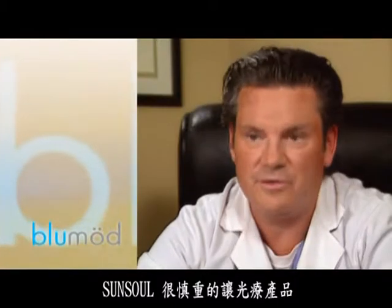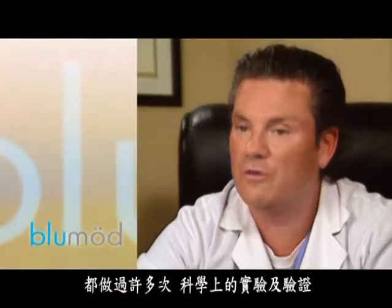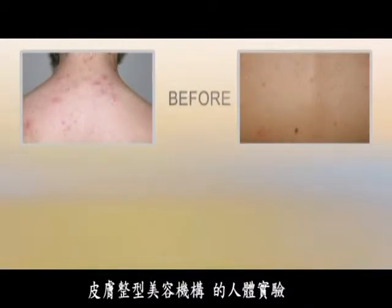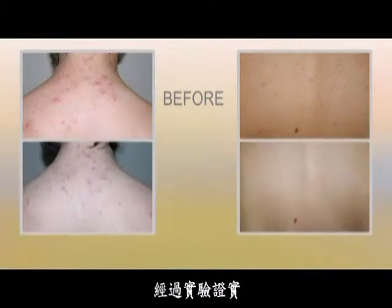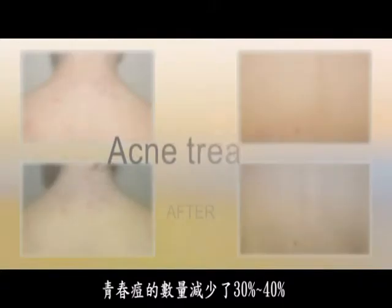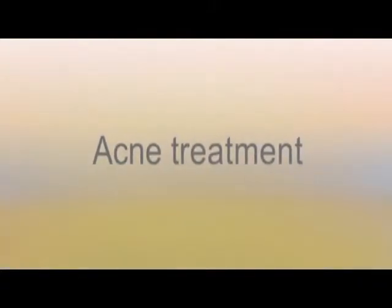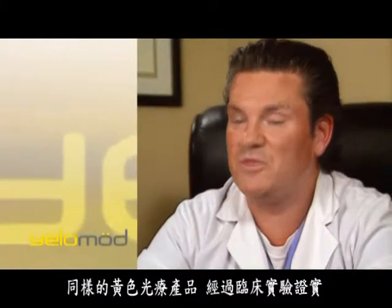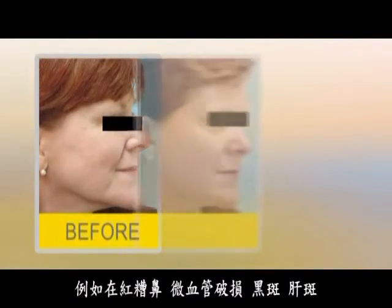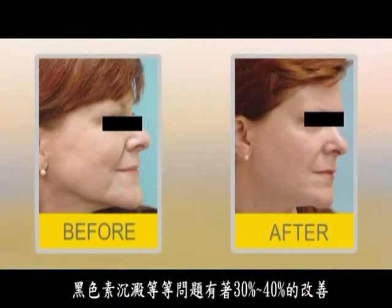At SunSol, we've been very, very careful to make sure all our fluorescent therapeutic materials are scientifically tested. With the Blue Mode line, we've been able to show with leading dermatologists and plastic surgeons around the world that acne pimple counts go down by up to 30 to 40% with just a few hours of wearing the Blue Mode garment a week. Similarly, with the Yellow Mode garment, we have some clinical trials that show improvements of 30 to 40% in red discoloration, rosacea, erythema, broken capillaries, and brown discoloration, pregnancy mask, melasma, hyperpigmentation, with just about 3 to 4 hours of exposure a week.